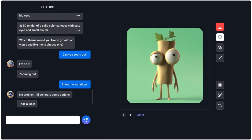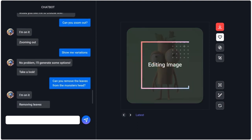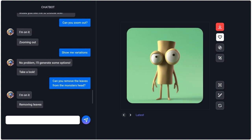Now let's say I want to modify just a specific aspect of this image. I really like this baby tree monster, but it doesn't exactly fit the vision that I had for this character. Well, now without logging into expert design software, I can simply ask the design assistant, can you remove these leaves off the top of the baby tree monster's head? And just like that, it's done.